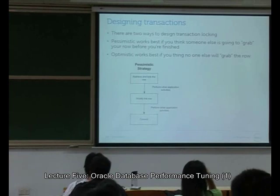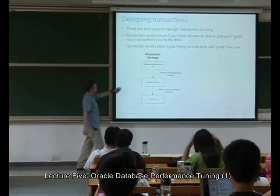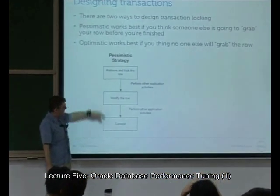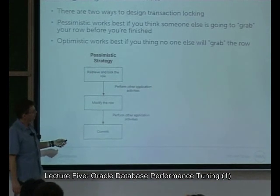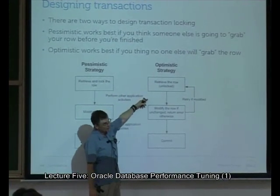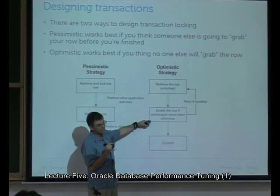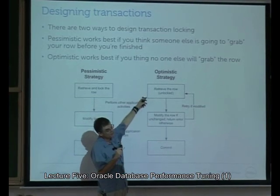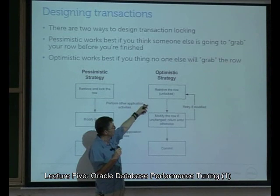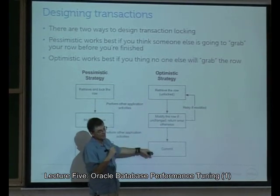So this is how the first one looks. Pessimistic: we lock the row first, then we do all the things that we do, then we commit. Optimistic: we don't lock the row, but later on, just at the last minute, we go and see if the row has been changed. If it's been changed, we have to go back to the start because we didn't lock it. Someone else can change it underneath us. But we're optimistic. We don't think this will happen. If it hasn't changed, then we can commit.